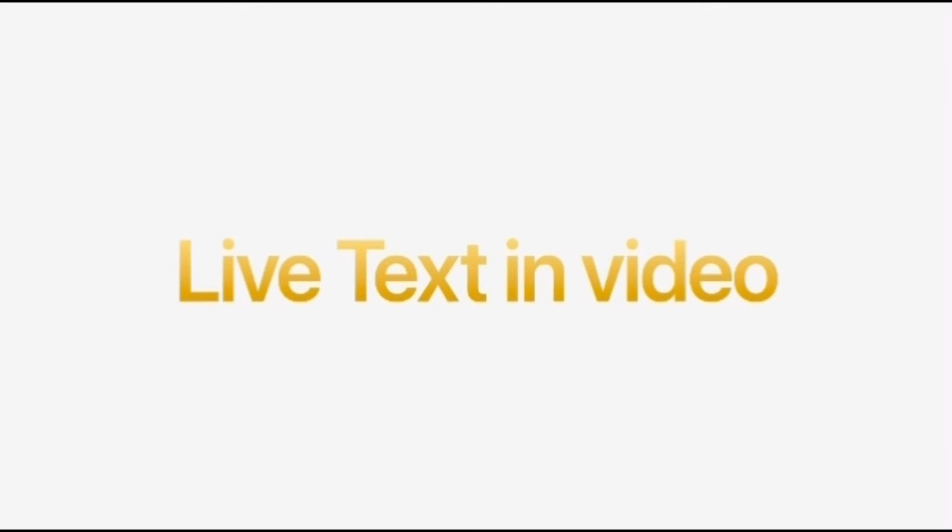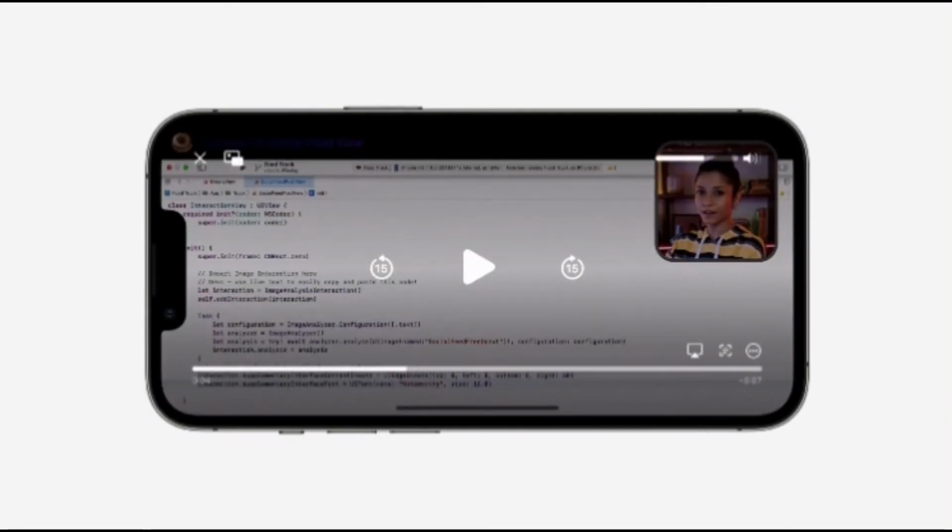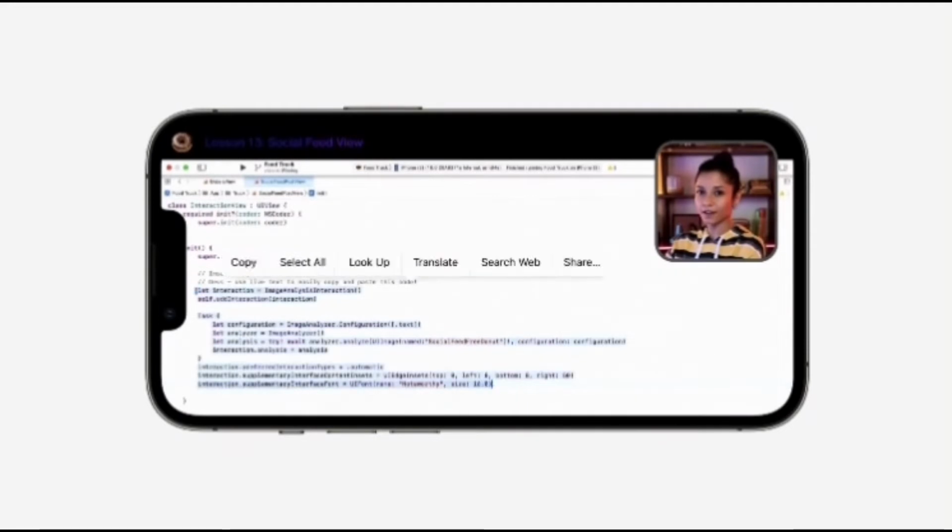Do you remember last year in iOS 15, the new feature that was called Live Text? This has now been taken to the next level and has been brought to video. So if you're watching a video and you pause it, you can now select text that is in the video and copy and paste it somewhere else. And this will really be useful, especially for students.